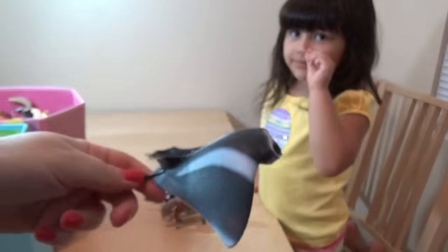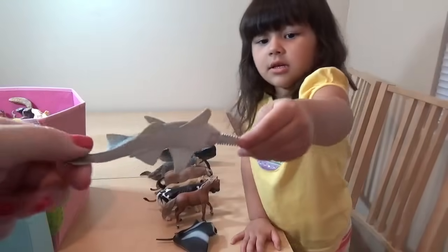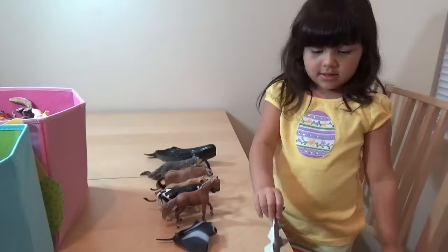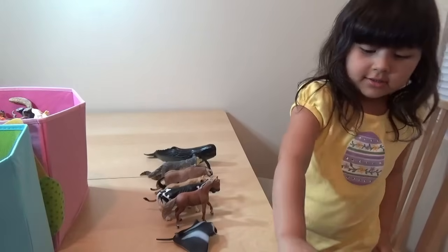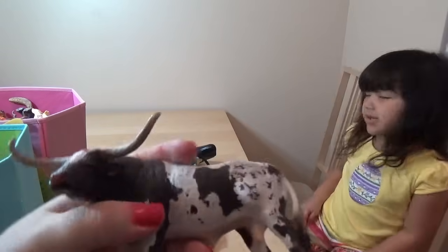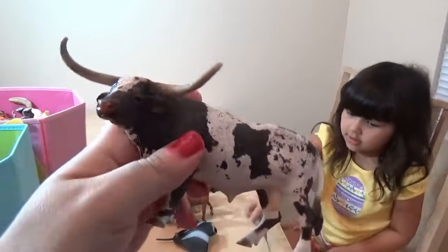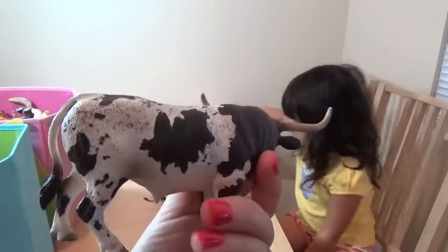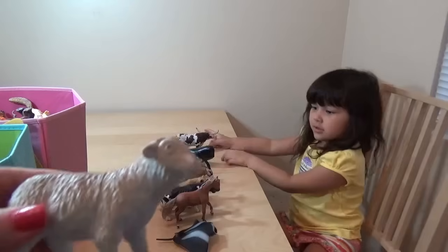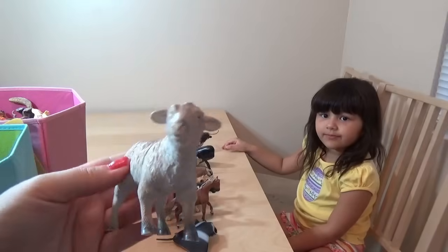Do you know? That's a ray. Ray. What is this? You're showing how it digs in the ground. This is a sawfish. And who is this? A cow. Yeah, this is a bull. And this is Texan Longhorn bull. Oh, yeah. Beautiful. And who is this? Sheep. And what sheep makes sounds? What sheep?